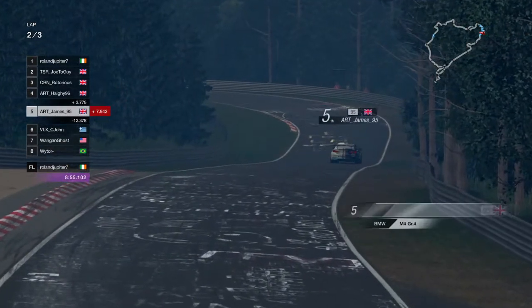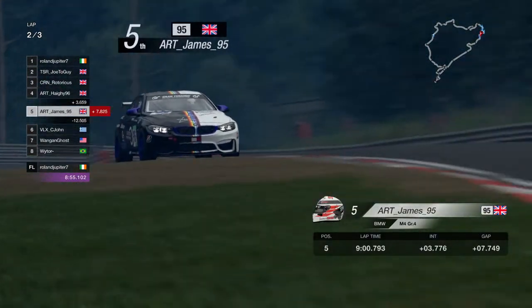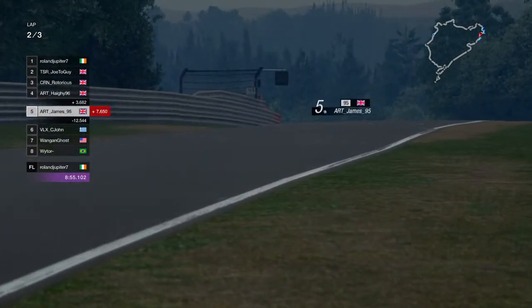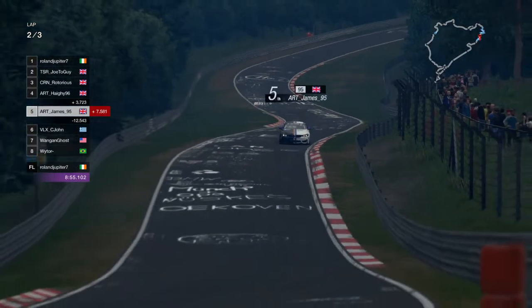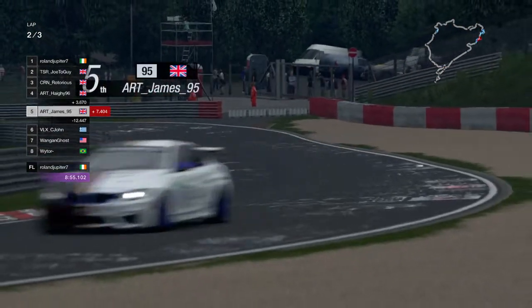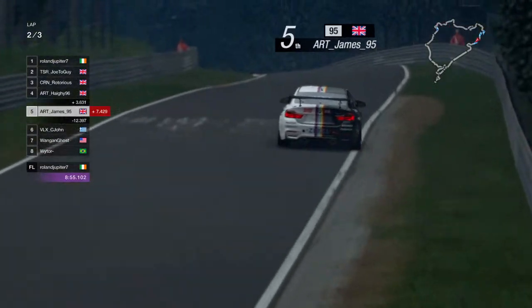Here we see James. BMW seems quite stable as well. Because a lot of these manufacturers, especially the German ones, tend to develop their cars here at the Nordschleife. And of course, it makes sense. Most demanding racetrack in the world. Good testing ground.